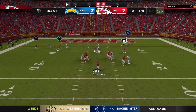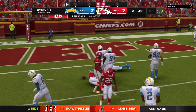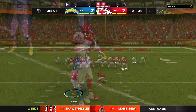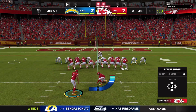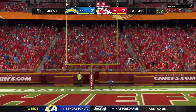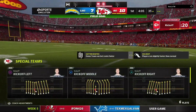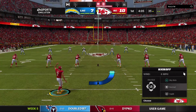To throw, it's Mahomes. And this pass broken up. And the contact well timed there, and now 4th down. Butker's kick here is good. And they take the lead here now at 10-7. So the scoring drive encompasses 9 plays, and the net result, 3 points.